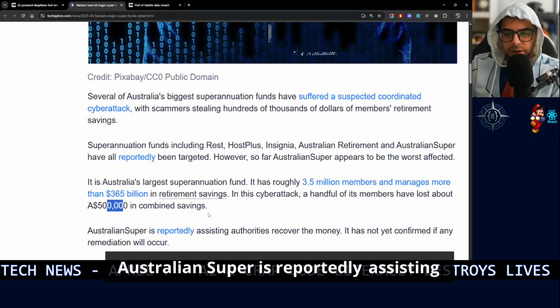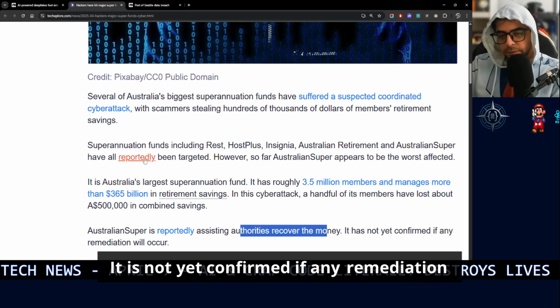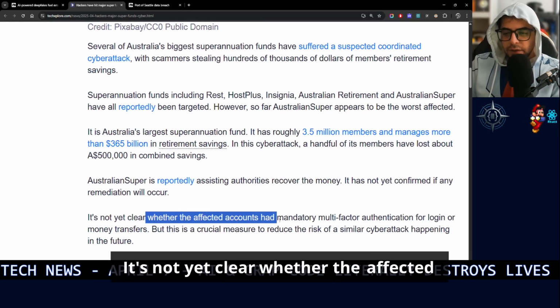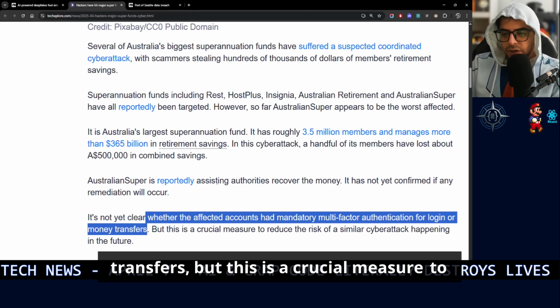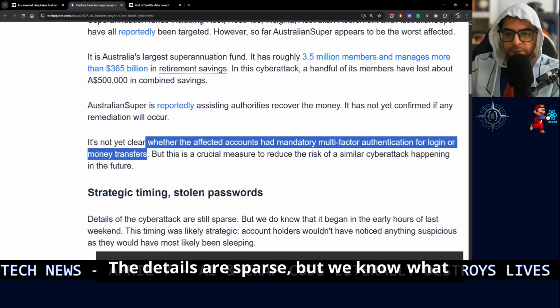Australian Super is reportedly assisting authorities to recover the money. It is not yet confirmed if any remediation will occur. It's not yet clear whether the affected accounts had mandatory multi-factor authentication for login or money transfers, but this is a crucial measure to reduce the risk of similar cyber attacks happening in the future.